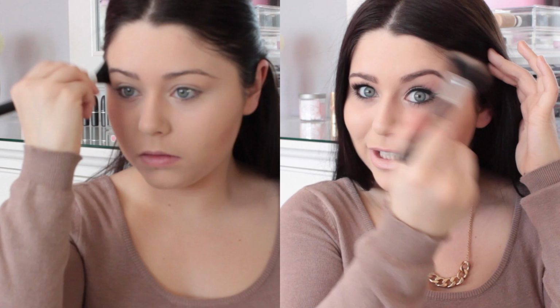Also enjoyed it for buffing out, if you were to bronze using a cream product, this would be really great to blend it out. So I loved this as a face blender.